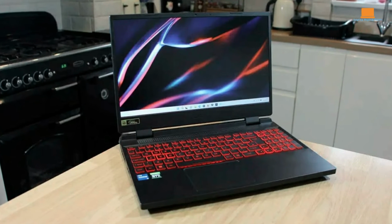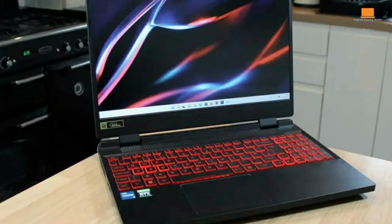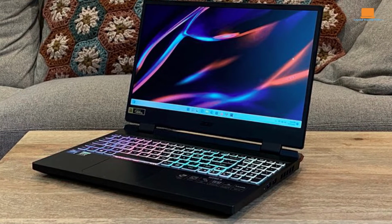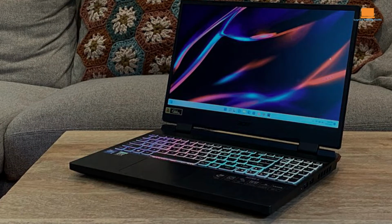However, it's worth noting that the Nitro 5's overall speed may not match the Aspire 5's SSD-only configuration in certain scenarios. The Aspire 5 with its SSD is ideal for those prioritizing speed, while the Nitro 5's hybrid storage solution caters to users seeking a balance between performance and storage capacity, making it suitable for a broader range of use cases.